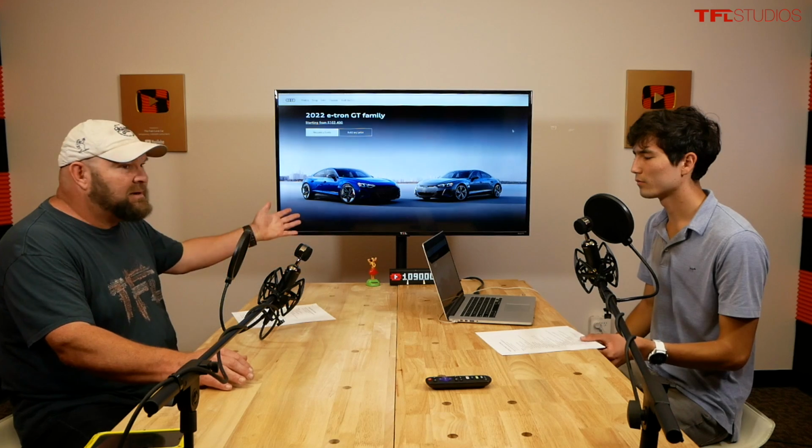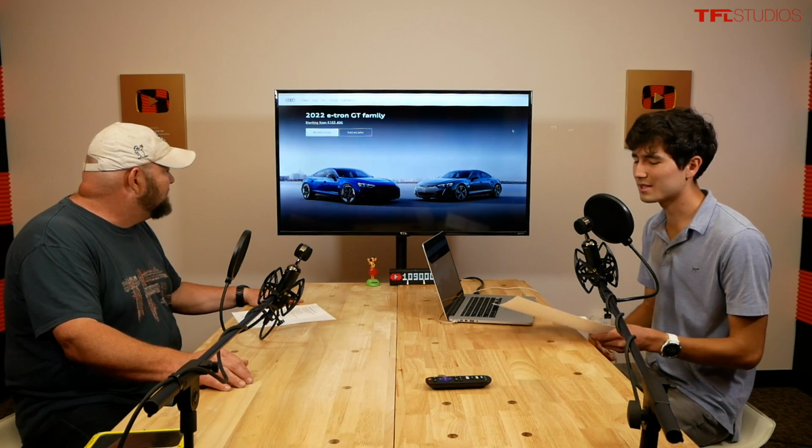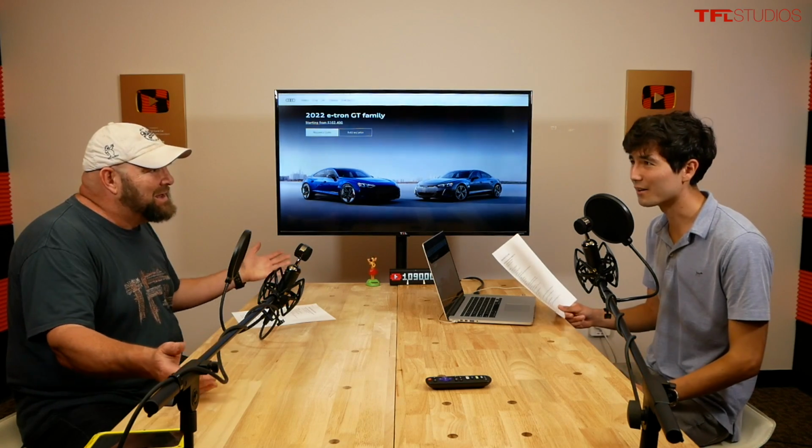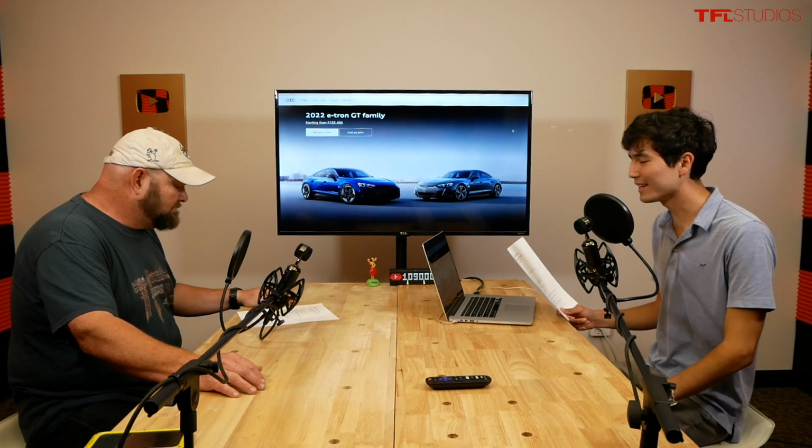And that is the Audi e-tron GT. I think it's one of the best looking EVs out there. Look at that. Oh, beautiful, beautiful car. Beautiful car, and also it's essentially based off the Porsche Taycan, which has received a very fair amount, I think, of accolades for how exciting it is, how fast it is.